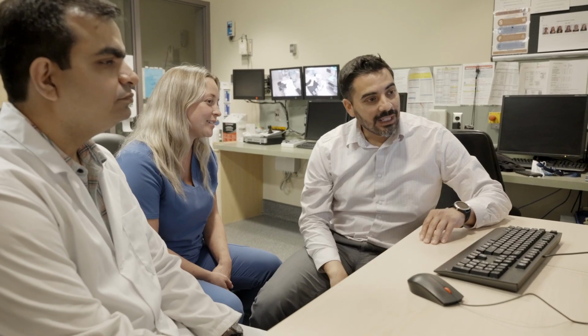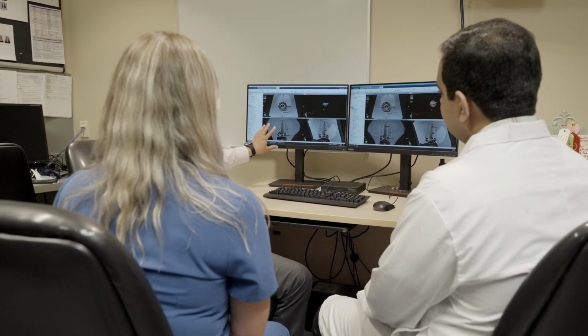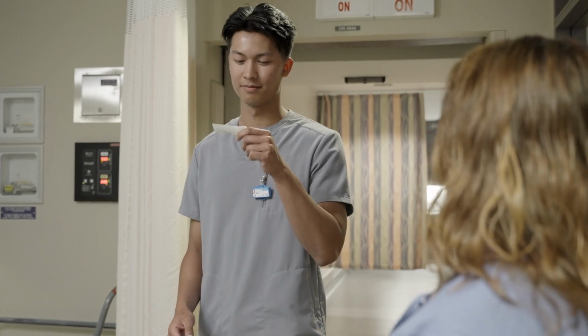At Cancer Care Manitoba, the radiation oncology team works together to prioritize your safety. If you have any concerns regarding your safety during treatment, please speak to any team member about it.